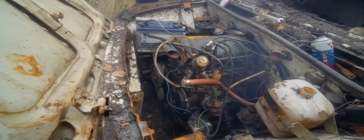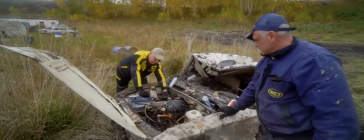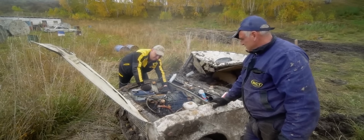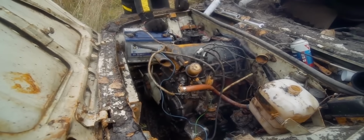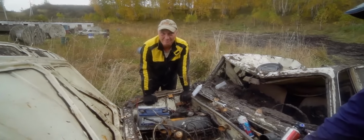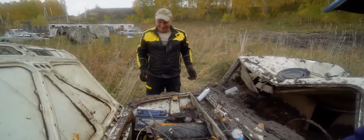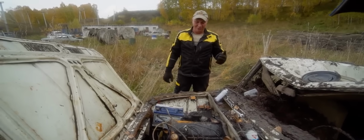We should probably pour something into the carburetor. Shit's flying all over the place. Did you see that? We are looking good. A lot of starts. I mean, that's a great sign. This is fantastic.